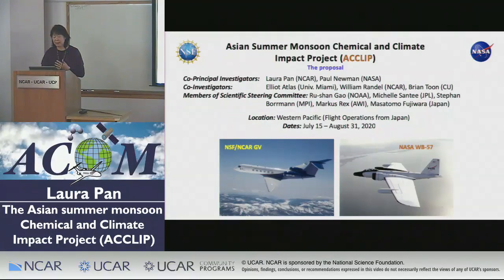I realize that time is going pretty fast, and I have to come to the campaign now. This campaign is proposed to be an NSF and NASA joint work. Paul Newman is my co-PI for the NASA side. Elliot leads the chemistry, Bill leads dynamics, and Brian leads the aerosol composition. Then we have a large group of colleagues to coordinate all kinds of activity.